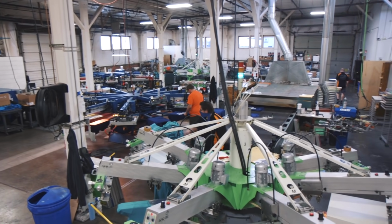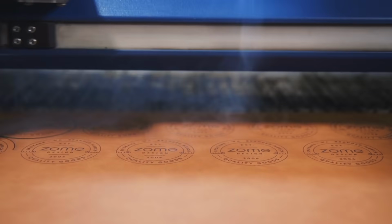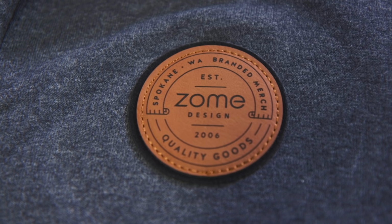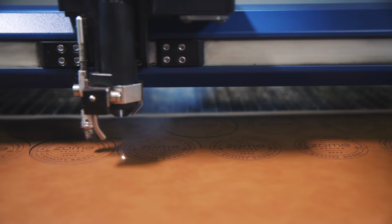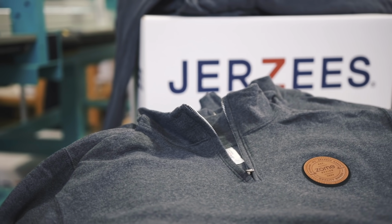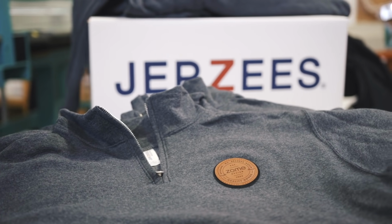Zome Design is a one-stop shop for custom branded merchandise. We're going to see one of the best tools in the industry for the Epilog laser. We're going to create a patch. Bringing up a basic item and elevating it with the laser, we can get fine detail that normally can't be accomplished through embroidery. In this episode, they'll show us how they elevate branded apparel by applying handcrafted, custom faux leather patches to deliver a unique, high-end retail-inspired look.